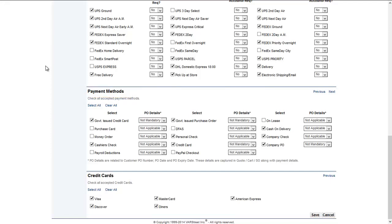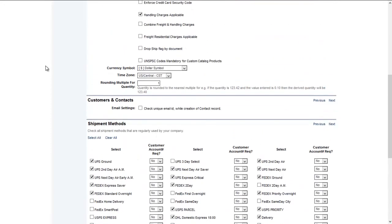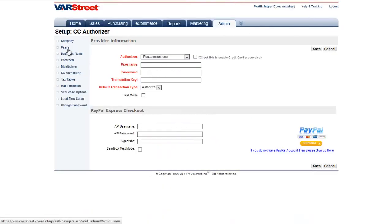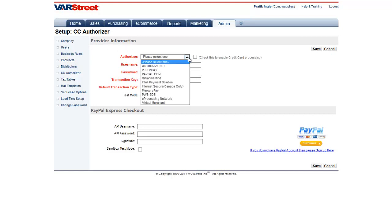Please note that even though you do global settings here, you will have the ability to update this for every single customer separately in the Customer Master. You will also have to add a payment gateway if you wish to collect credit card payments on your store. This screen provides you a list of payment gateways that we currently support.